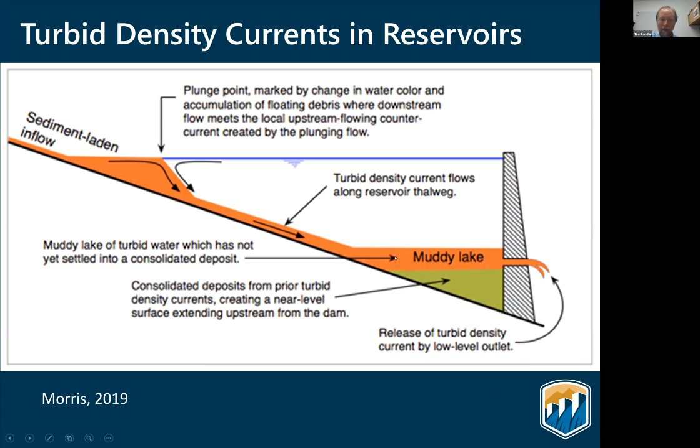So there they built a tunnel through the abutment so they can release this turbidity current during the next typhoon. So if you have the turbidity current and it gets to the dam and you have a low level outlet or tunnel, you can vent this right on out. It doesn't get past all the sediment, but it can pass a significant amount.